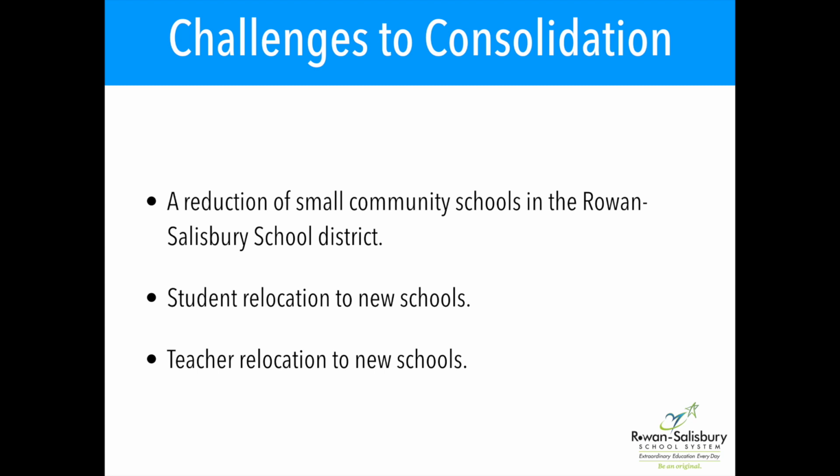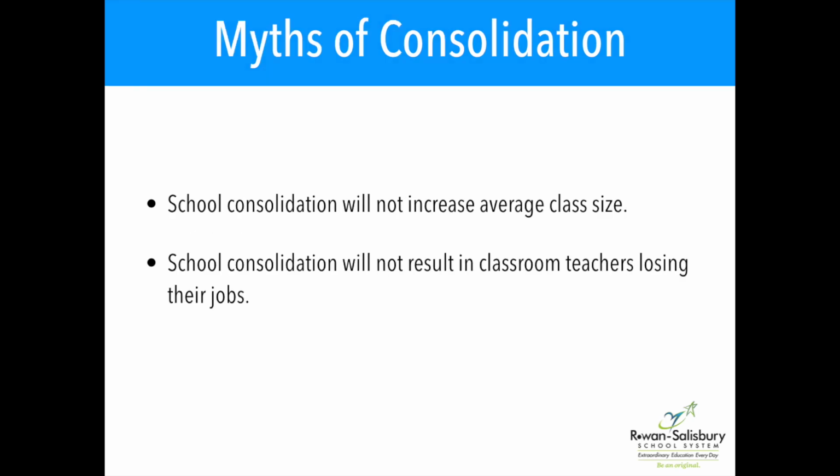Consolidation can be a difficult topic. We understand that it could reduce our overall small community schools. We understand that some students may have to relocate to new schools, and that some of our teachers would need to relocate to new schools as well. Even though school consolidation can be challenging, it would not increase our average class size, and we do not anticipate any classroom teachers losing their jobs.